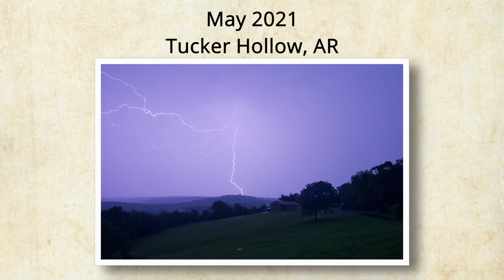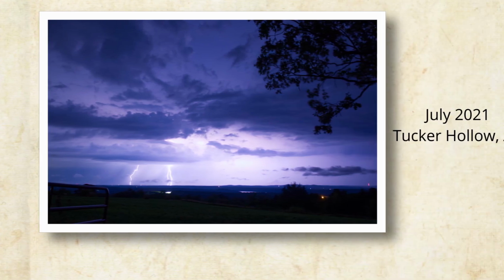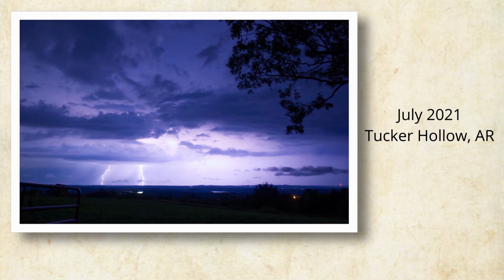Please take note. Lightning is extremely dangerous. Safety should always be your first priority. Lightning can strike without warning, and can strike up to 20 miles from the main area of the storm. Do not put yourself at risk. No photo is worth getting struck by lightning. Now let's get into how to capture amazing images of lightning.